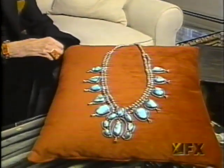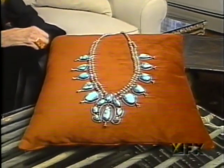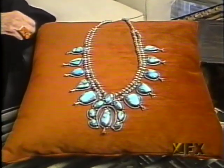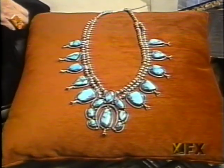Hi, I brought in this squash blossom necklace, which I acquired in Arizona in 1984. I've been told that the turquoise is from the Bisbee mine, and I love wearing the piece. I think it's absolutely gorgeous, so I'd love to have an appraisal on it.